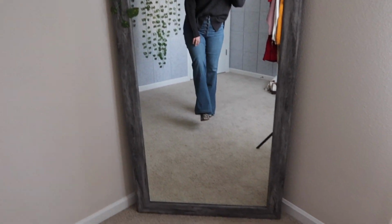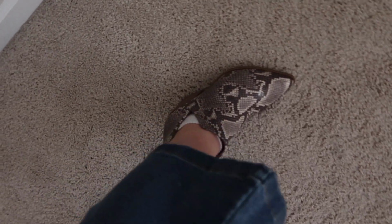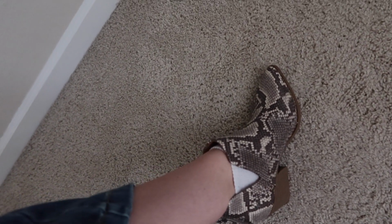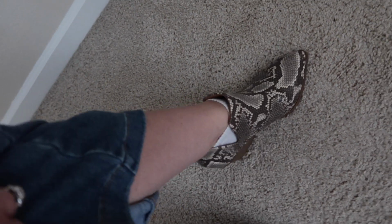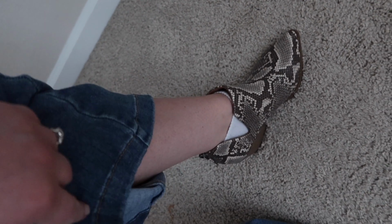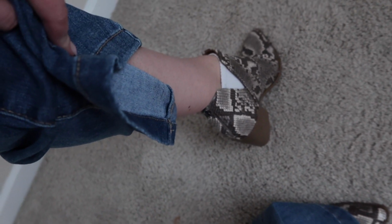And then I'm just pairing them with these snake booties. And I don't think I showed these to you. Obviously, don't wear them with these kind of socks because they have the side slits. But these are an amazing designer dupe. They're so comfortable. They have memory foam. A 10 out of 10 for these. I've worn them with so many outfits so far. And they have a little zipper in the back. I got my true size, which is a 6.5.